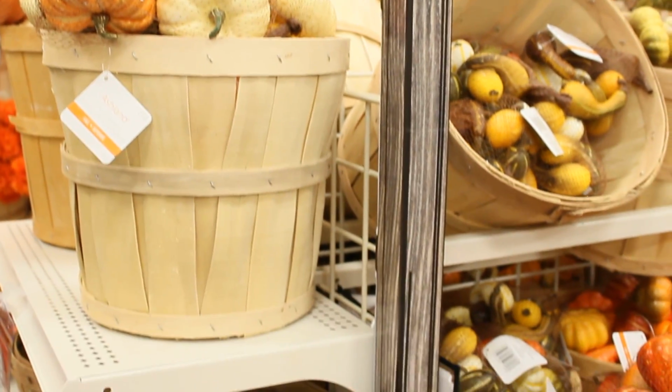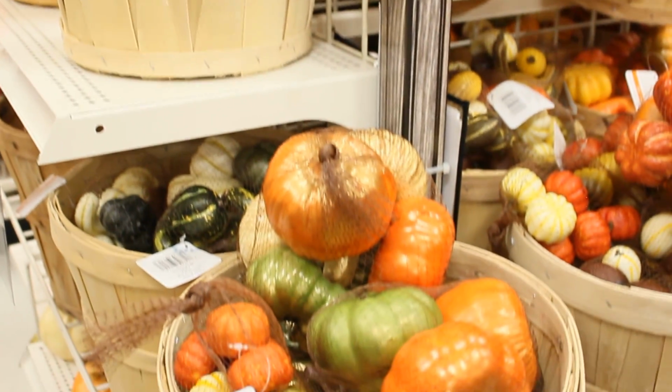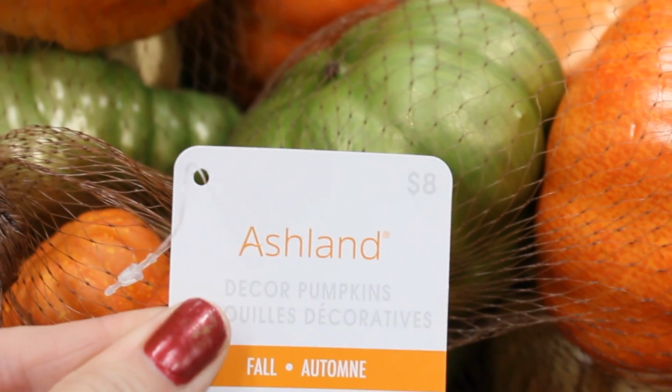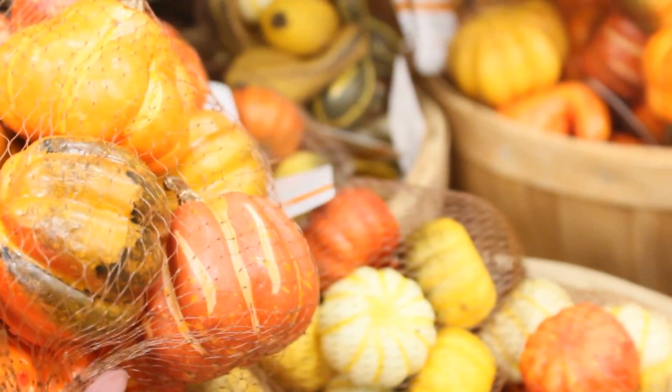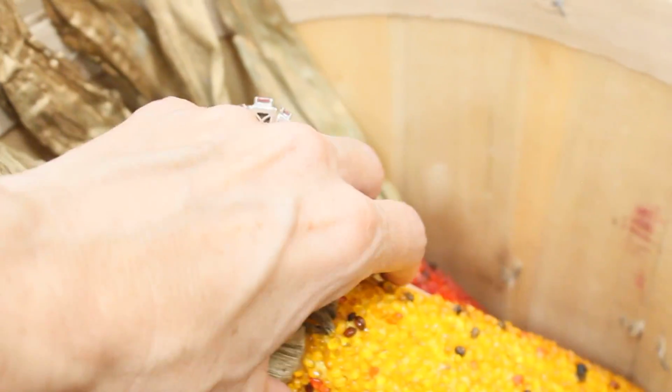Here are just some baskets full of different kinds of gourds. They had some prettier kind of glam pumpkins with a little touch of gold at the top, and then they also had some mixes of gourds. These would be super fun and really not a bad deal when you use your 40% off coupon if you're doing a lot of larger arrangements or want to do some bigger displays.